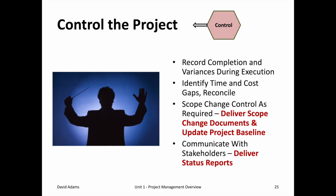The third phase is control the project. This is where the fun begins. Well-laid plans may go awry, so it's important for a project manager to control the process. Have those periodic meetings to record completion, identify variances, reconcile where they can, and if there's a scope change, they need to use scope change control and deliver status reports ongoing through the execution of the project.